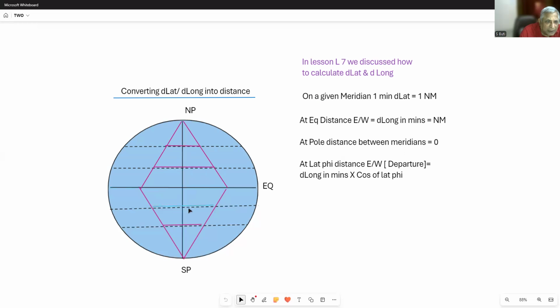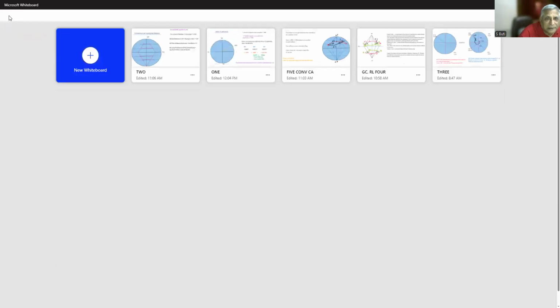What about the remaining parallels? At any other parallel, say latitude 5, distance east-west, which is given the name of departure, is equal to change of longitude in minutes multiplied by the cosine of that latitude. As you know, the cosine value keeps decreasing, so this distance will keep decreasing. So distance east-west called departure is change of longitude in minutes into cosine of the latitude. That is how we convert d-lat and d-long into distance.